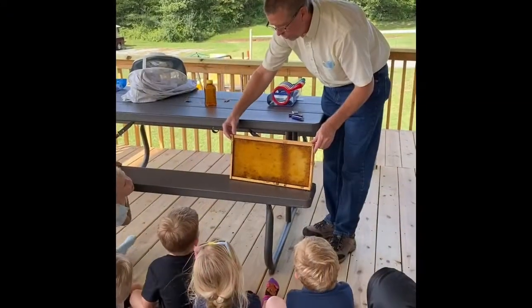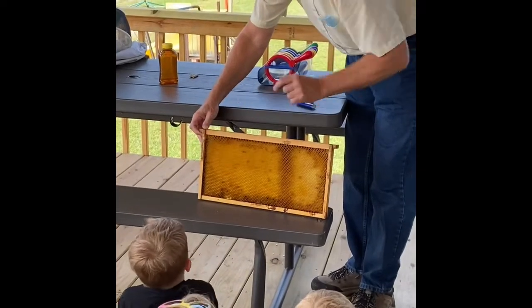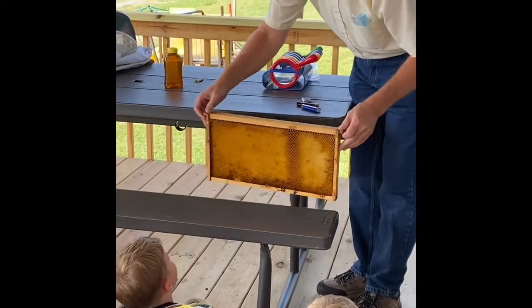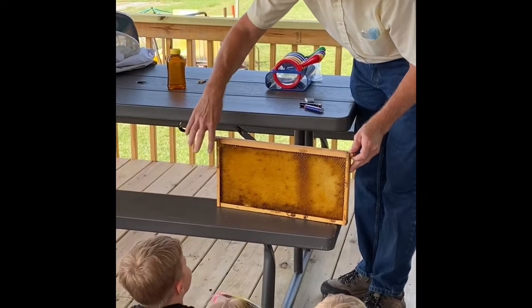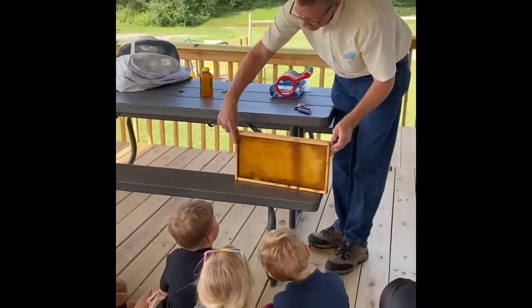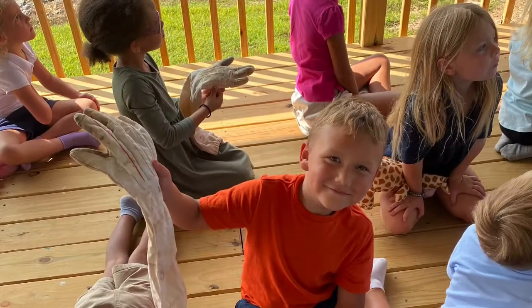The word propolis? Yeah. That's what propolis is. And the bees use it like glue. So all these frames sit in a box side by side. There was another frame right here, and the bees used this propolis to glue these 2 frames together.